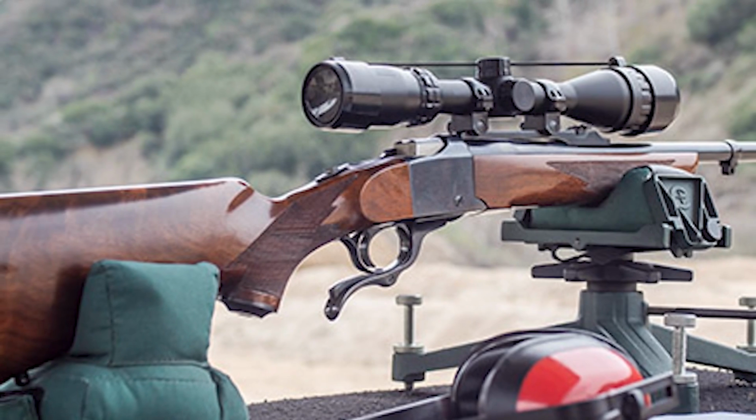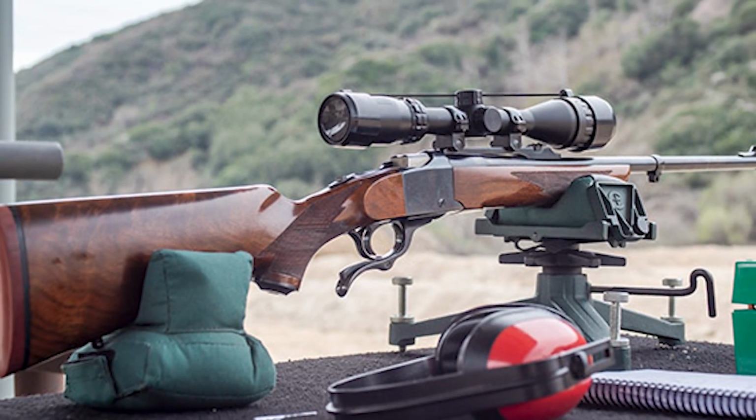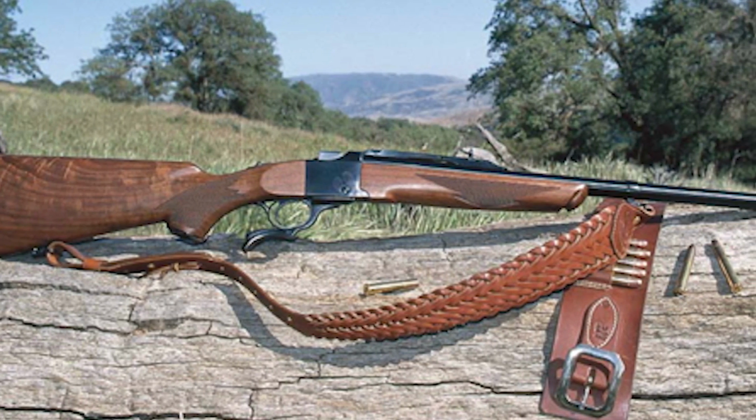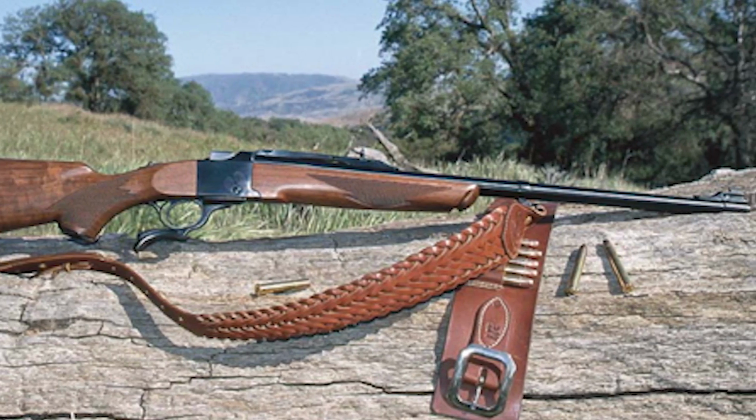New ones are rare and often released in limited runs. Prices float around $1,800 new, but older models can go for less depending on caliber and condition. It's not just a rifle, it's a collector's piece that still hunts hard.